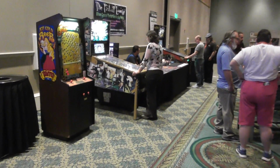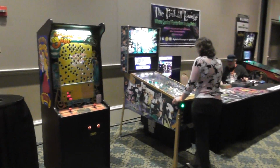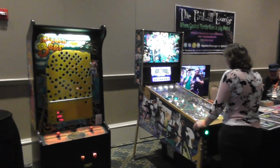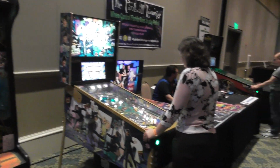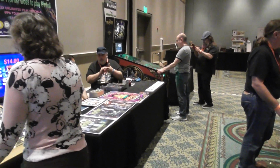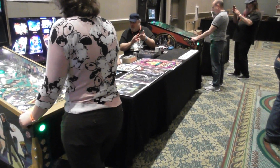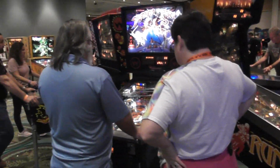So we got the guys from the Pinball Lounge in Oviedo. I hope that's the way you pronounce the name of the town. It's a little bit, I think, west or east of Orlando here. They got a nice cold beer, Beatles Gold, and Butch Patrick is here. So they have a limited edition Munsters. And Chris Franchi, the artist, who's done a lot of the great artwork. He did the Beatles, Batman 66. He's here.